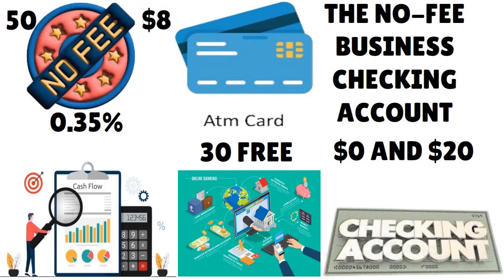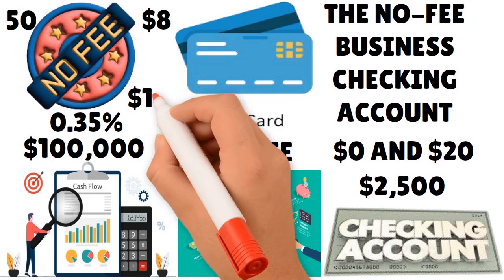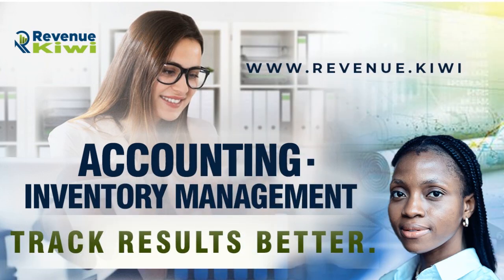What about the savings? On the savings side, Navy Fed provides a money market savings account that earns competitive dividends on balances exceeding $2,500 with no term restrictions. That's for a smaller amount. For larger sums, the jumbo money market savings account offers higher rates on balances over $100,000. If you want to maximize returns and don't mind locking in your funds, certificates are available with terms from 3 months to 7 years, starting at just $100. So that's for the business checking and savings.